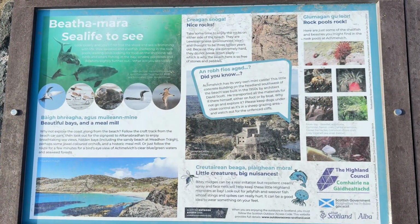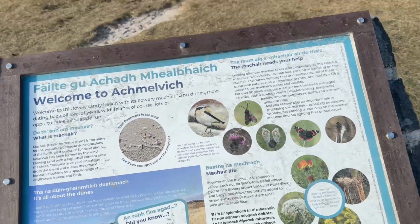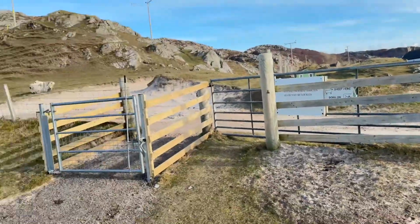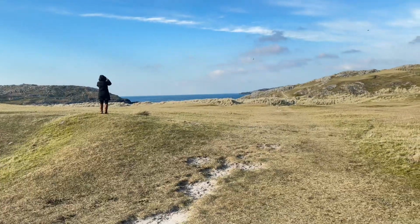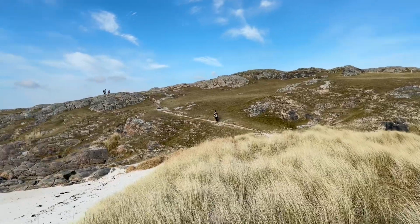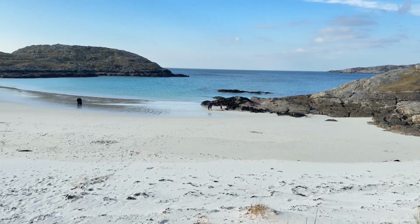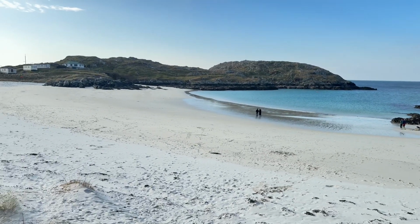So here I am, I'm at Achmelvich. And that's the car park just right there. You'll see the brown sign in the middle. That there is actually a walk. And that there is where I'm heading to. Achmelvich Beach. And this, my friends, I give you Achmelvich Beach. Stunning turquoise water. Beautiful sand.